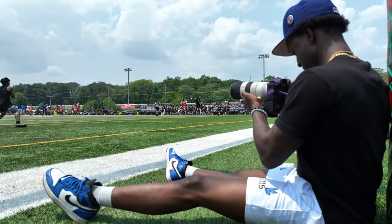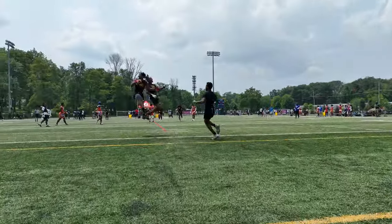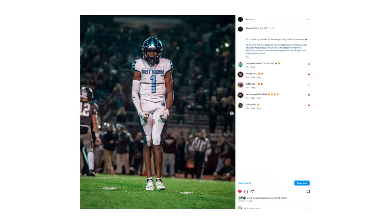Another thing you definitely want to make sure you're on the lookout for is celebration. So directly after a touchdown, or even after a big run or a big catch, get the celebration. Take photos of the celebrations. Photos of celebrations are fire.